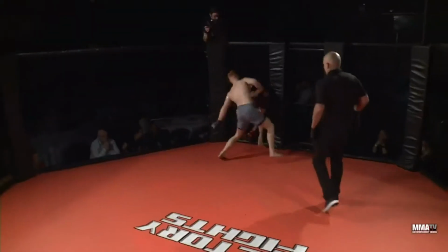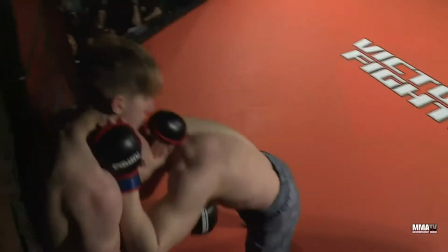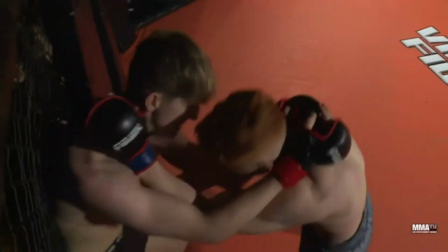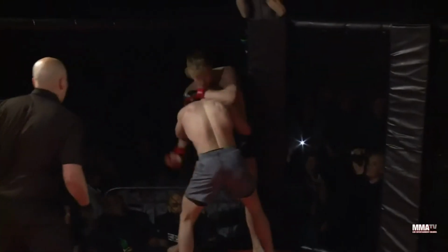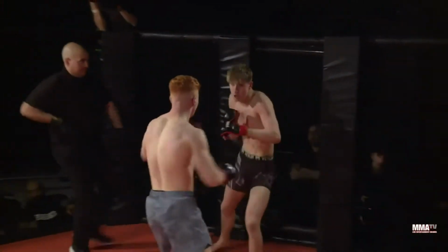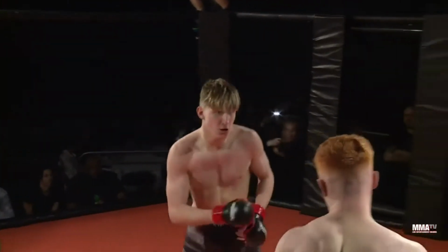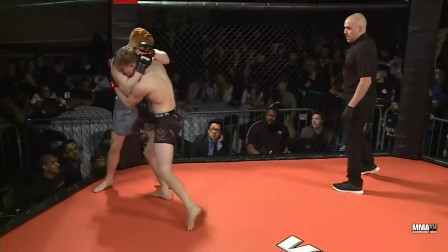Catches the leg, Smith walks to the cage, eats a big left hook, then a right hand. Nolan has done a great job of getting the takedown, but he hasn't actually been able to keep Smith down throughout this contest. Some good shots thrown. Another good low kick and good head movement again from Nolan. Seems to avoid Smith's shots, but didn't avoid that one.